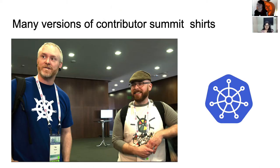Another thing I totally love about contributor summits are the t-shirts. Each contributor summit has its own contributor summit t-shirt, and they look really amazing. Tim Hockin loves designing logos and designs for these. Josh Berkus has also contributed to the designs for Barcelona and the China events. And I really regret not joining the project earlier because I missed having some of these shirts. I love them so, so much. Same.